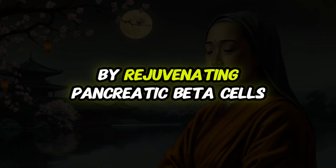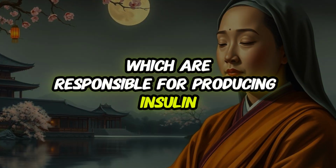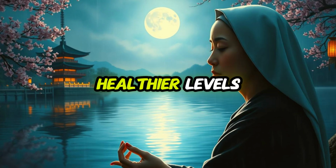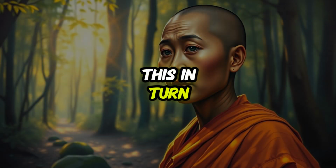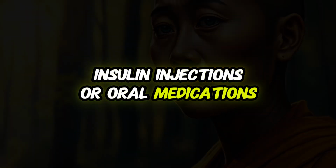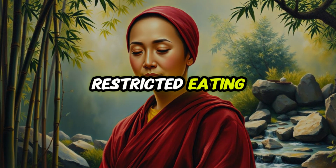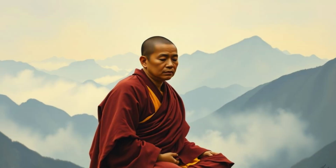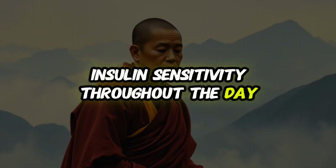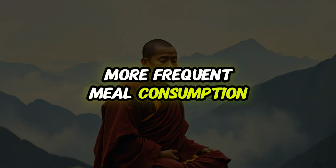By rejuvenating pancreatic beta cells, which are responsible for producing insulin, intermittent fasting can help restore insulin production to healthier levels. This, in turn, can reduce the reliance on insulin injections or oral medications, especially when combined with time-restricted eating, 16-8, which creates a more consistent insulin sensitivity throughout the day without the fluctuations seen with more frequent meal consumption.